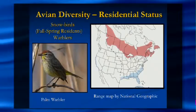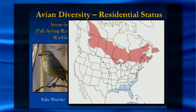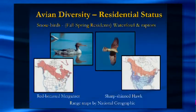So the map, and I've got several range maps in the presentation here. Blue is the wintertime range for the palm warbler here. In the red, you can see they're migrating way up and nesting across most of Canada.